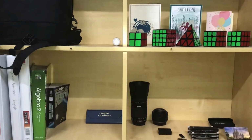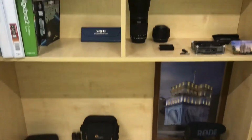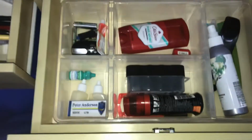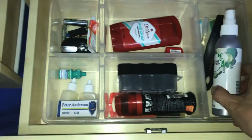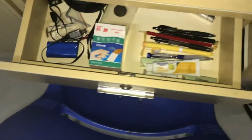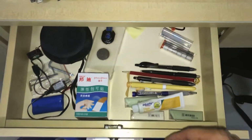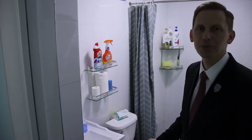So this is my son's desk. He has, of course, shelves where he's got a few Rubik's Cubes and various things, camera lenses. Down here he also has some drawers, and in these drawers, this is a little sorter container. We've got some deodorant and hair ties or hair combs and shoe polish and things like this. Also some different kinds of oil and various other things here. Looks like some pens and pencils and some Band-Aids. We'd recommend that you do set up something like this, something where there's a sorter to make your drawer nice and neat.